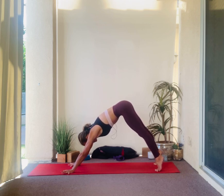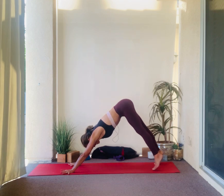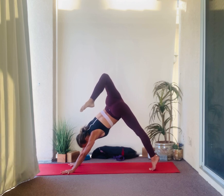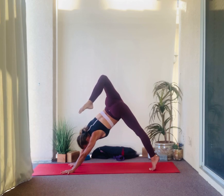We're in our down dog. We're just breathing evenly into the spine. We're going to inhale, draw that right leg high, and we're drawing that right heel towards the left buttocks. Beautiful. Opening that right hip, stacked over one another.